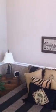Front bedroom could be a den. So it's either 3 in a den or 4. Current configuration uses it as a 4. This is a large, like 14 by 15 bedroom. You notice the 10-foot sliding doors, which pocket. Powder room is a full bath, tiled shower.